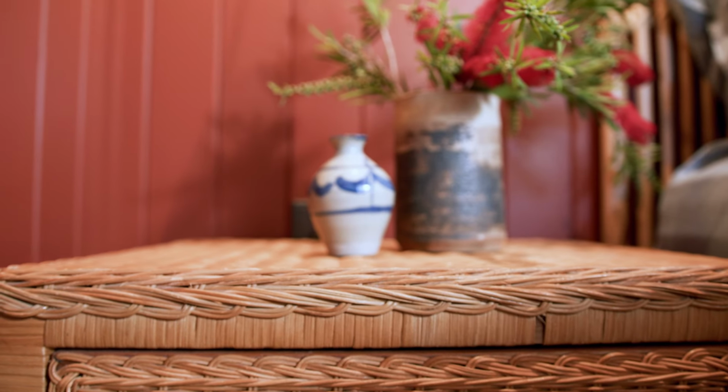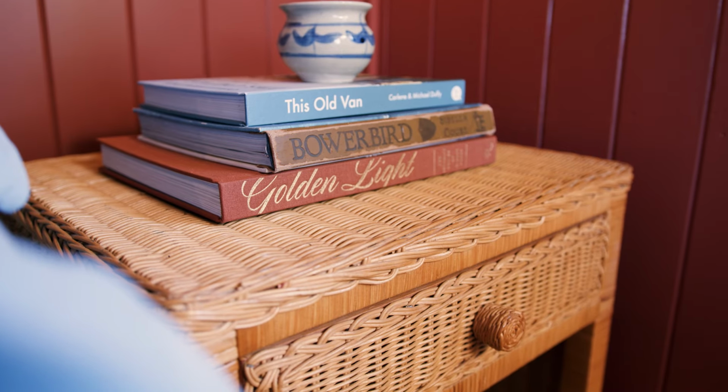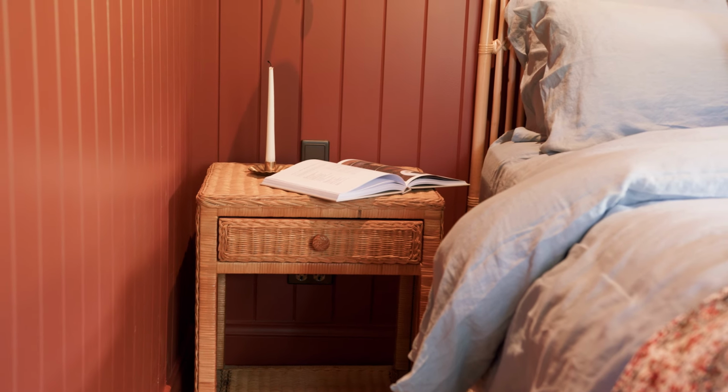The bedside tables were ones I found pre-loved on the Gold Coast. I love the fact that they're cane, which is a bit of a theme running through this house. And vintage cane, for some reason, has more of a robustness about it than newer style cane.